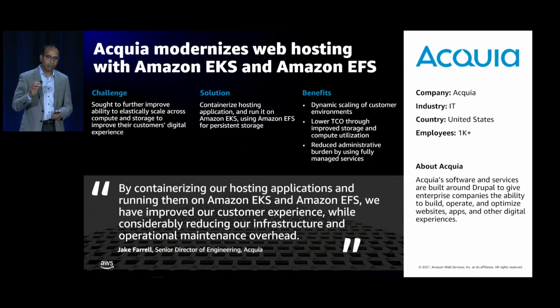Acquia modernized their web hosting services using Amazon EKS and Amazon EFS to reduce their infrastructure and operational maintenance overhead. So they got a lot of benefits out of this. They improved their customer experience by being able to dynamically scale their environments, number one. Number two, they were able to lower their total cost of ownership through improved storage and compute utilization. And number three, they reduced their administrative burden by using fully managed serverless services.